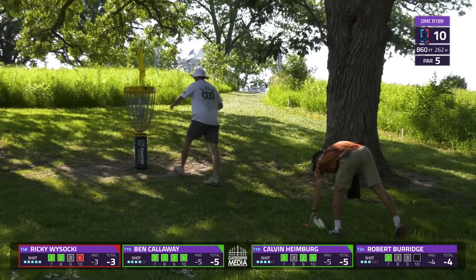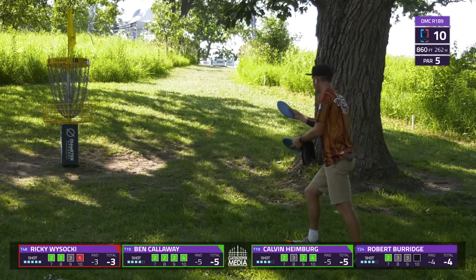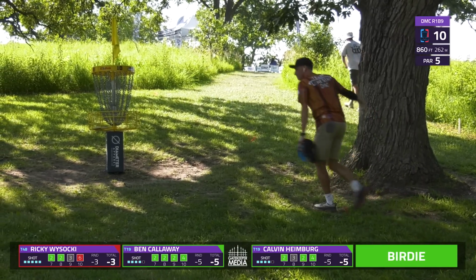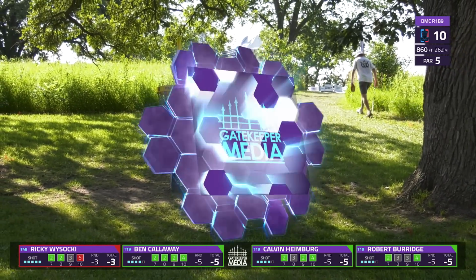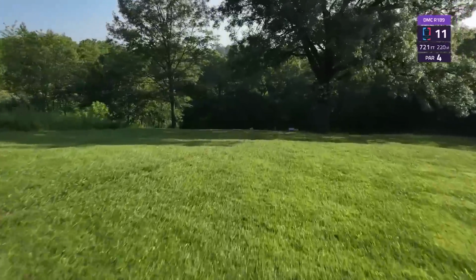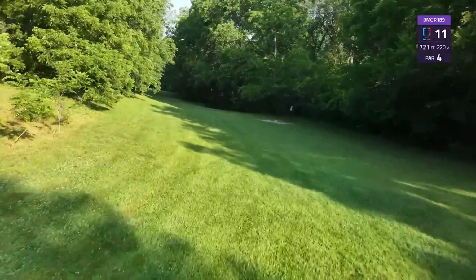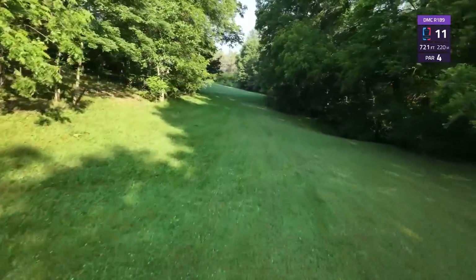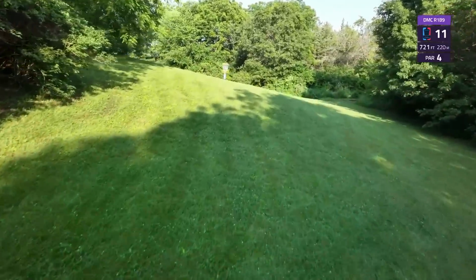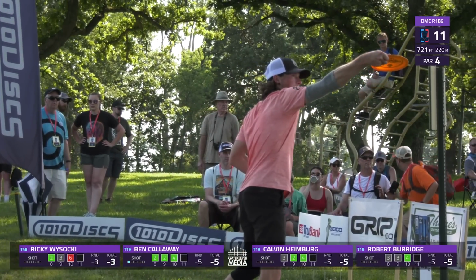Ben Callaway extends his birdie streak, and Wysocki kind of makes the most out of his 6, only through the disc 4 times, and Burridge also for the 4. Brings us into hole 11, a tricky little par 4, 721 feet. I say little because your first shot feels little, but then your second shot, you've got this little gap that you've got to hit on the way up to the green. Perched on a nice hillside to make you roll away as well.